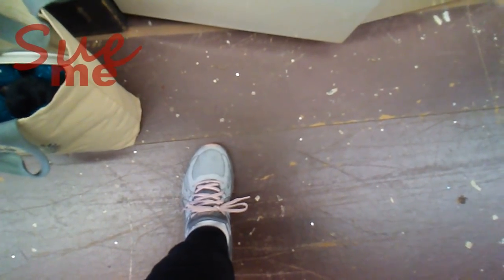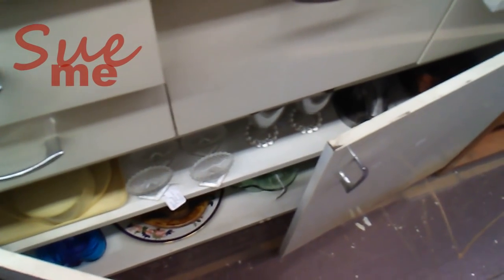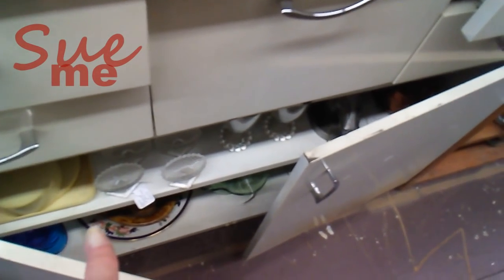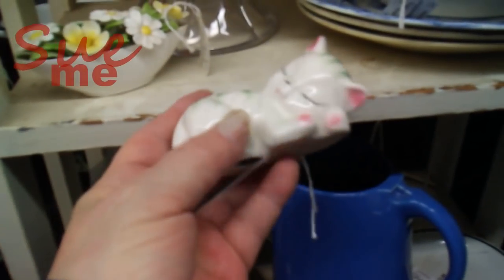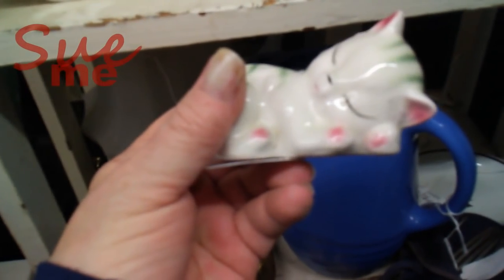And I found my first piece quite by accident because I was not looking through the cabinets. But knowing Paul, I should have been. So here we go. I untied my sneaker accidentally in front of one of Paul's cubbies. So while I was down there tying my sneaker, I decided to look around. Glad I did, because we have an adorable little sleeping cat. This is a Japan piece, $2.50.